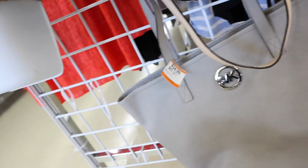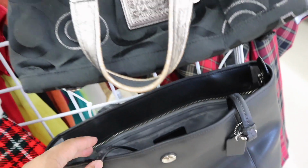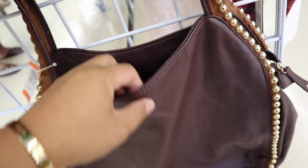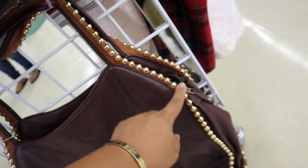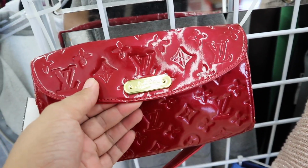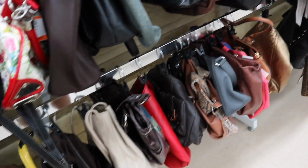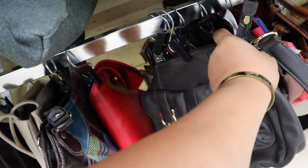34. Then there's this Coach for 40. Another one for 39. That one has messed up corners. Then this, what is this? Let's start off, Big Buddha, like the pearl things. Check out this fake Louis Vuitton. $20. Alright, you guys, we have a lot of bags to look through all the way down there.